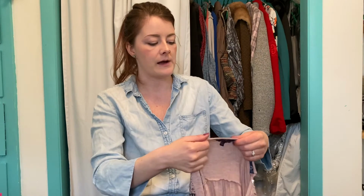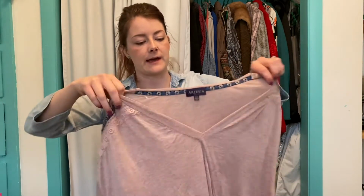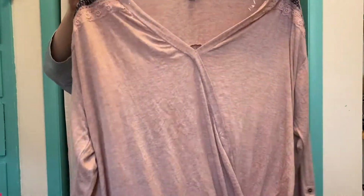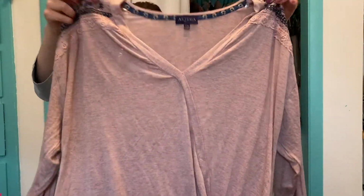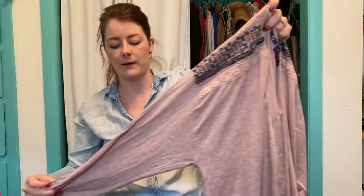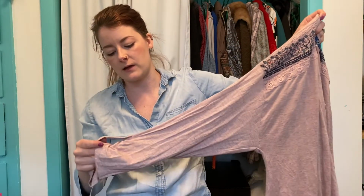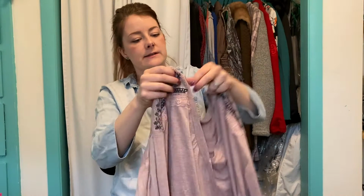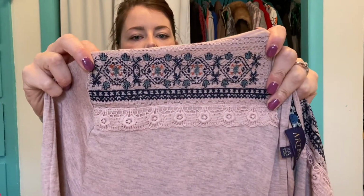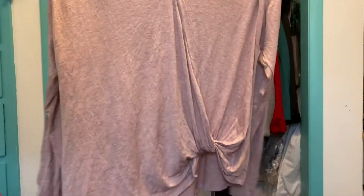Next up, I have not looked up comps for this item yet. It's Artesia women's size XXL, and I picked it up for a couple of reasons. I don't think this is a great brand by any means. I'm guessing I could get maybe $12 for this top, but it does have a lot of cute accents. It has really cute buttons on it, and a cute design. It's a roll tab sleeve, and then it has a really cute crochet embroidery detail on the shoulders, and it's just kind of a basic top.